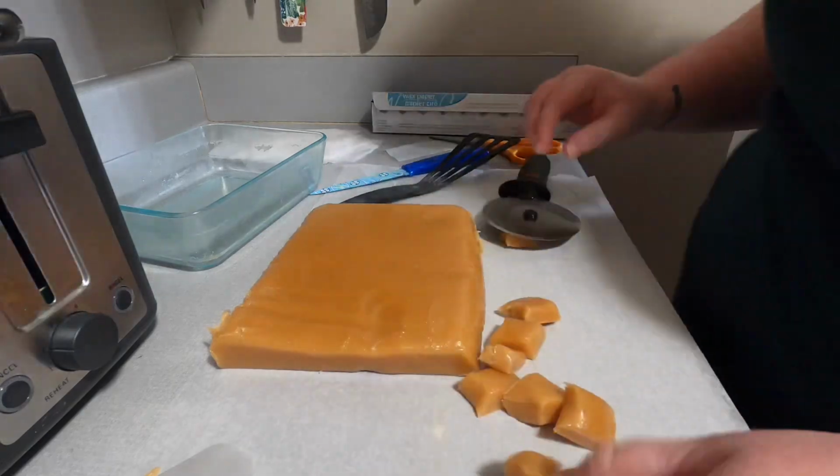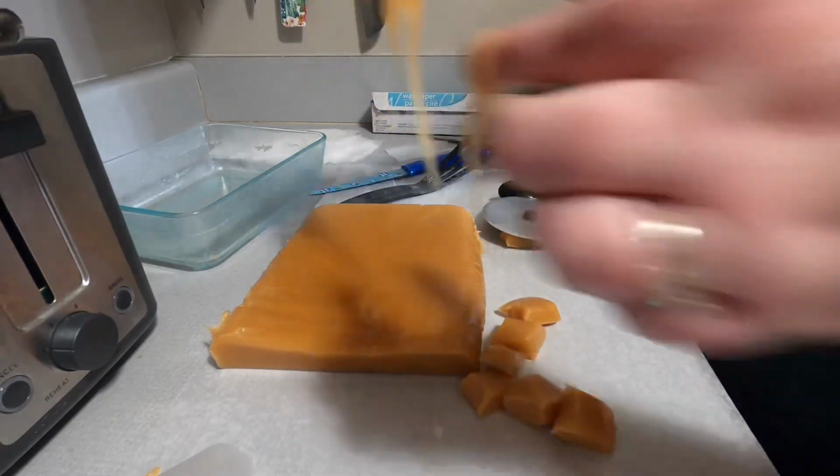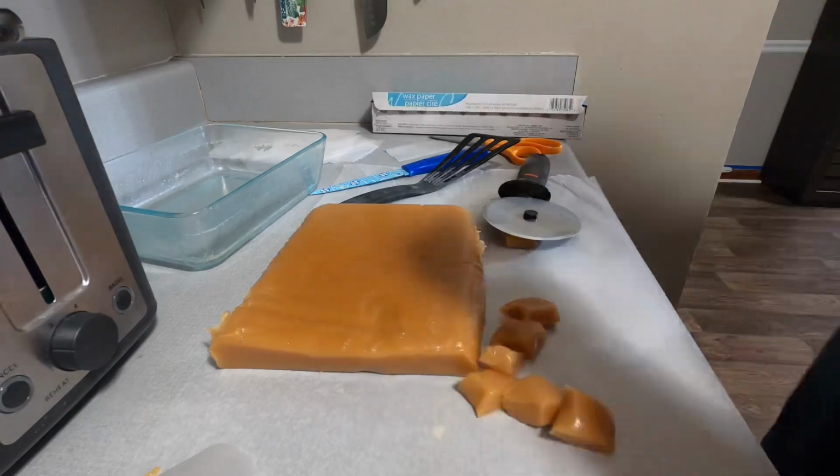I'm using a pizza cutter, just cutting mine into strips and then into squares. So I'm just gonna take a moment and hopefully I don't have caramel in my teeth. I just tried one of these. Y'all, these are incredible. Incredible. So I was very skeptical.